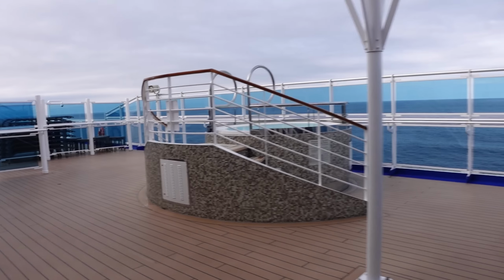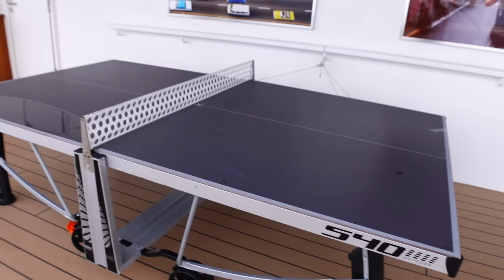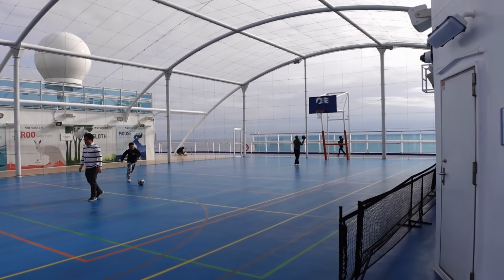They had some jacuzzis, a pool on the main deck, table tennis, a running track, and a football and basketball court. You could go and use that just on your own, or they had scheduled games if you wanted to play other passengers, get to know each other and have a chat. Honestly, from morning till night, there was constantly something going on.